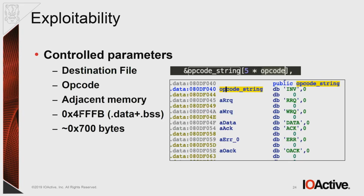Basically, as you can see here, in this operation, we can reference any string in this range, which covers part of the data section and part of the BSS. And the analysis of those sections gives several targets that can be used to obtain a large enough string that can be used to overflow the buffer and gain remote code execution.